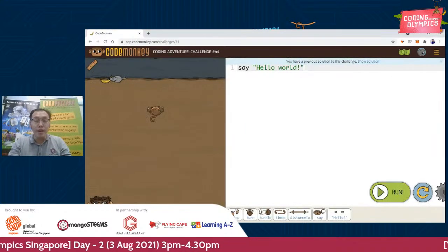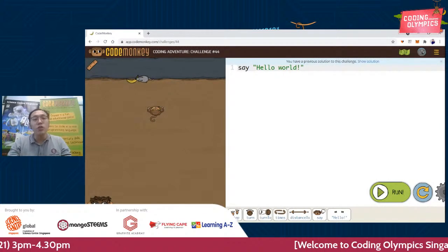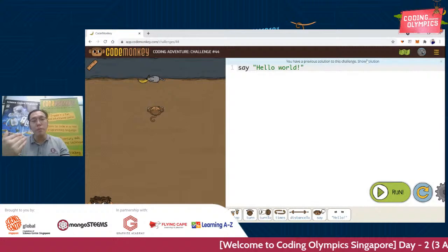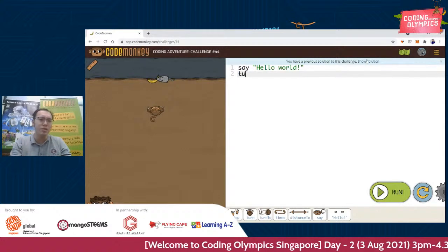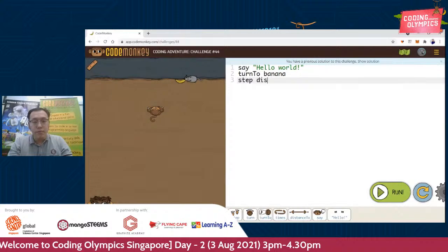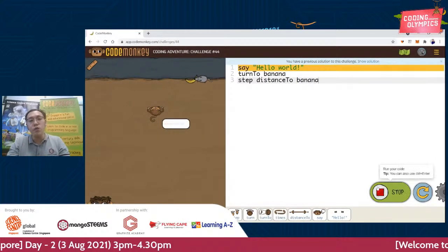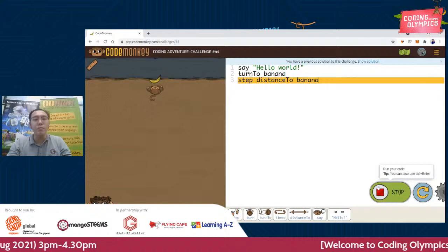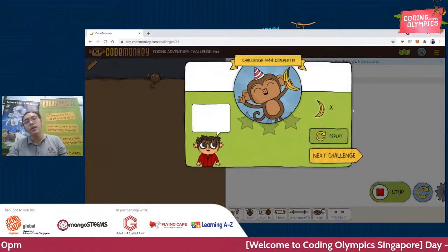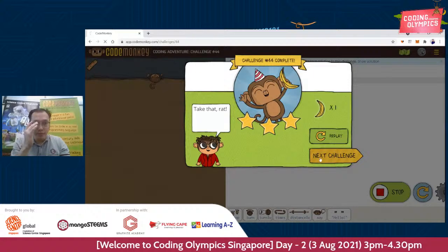Once your rat runs away, the final code is to make sure your monkey can get to the banana. So all you've got to do now is turn to banana. With this, you will realize my monkey is now able to walk to the banana. So that is challenge 44.